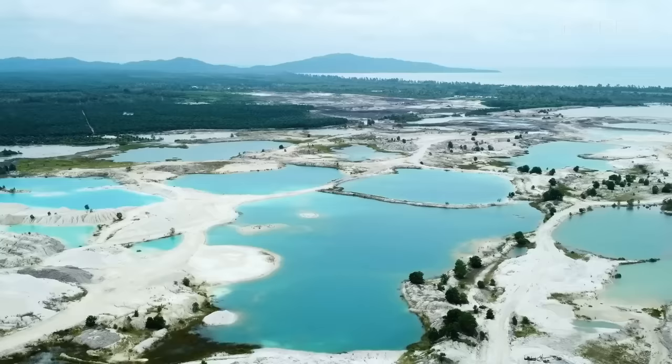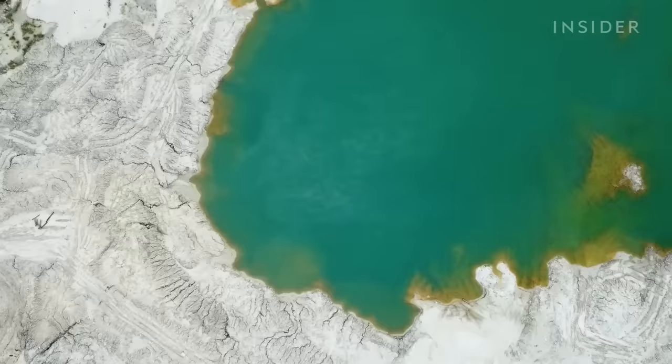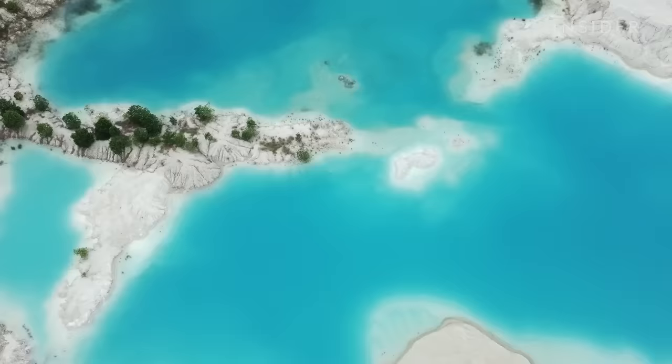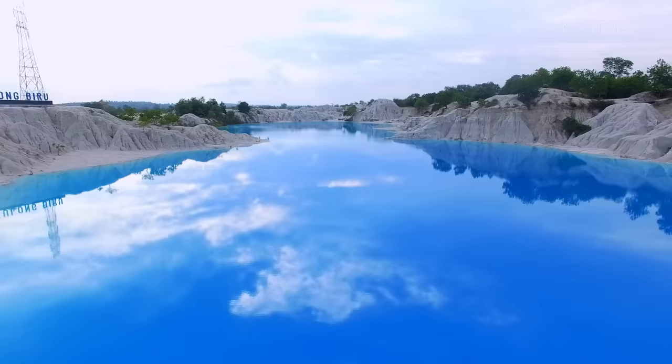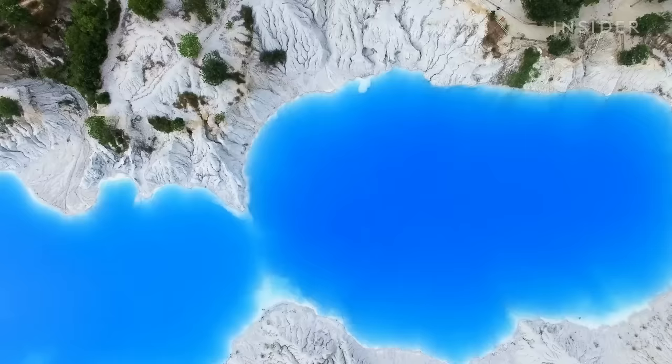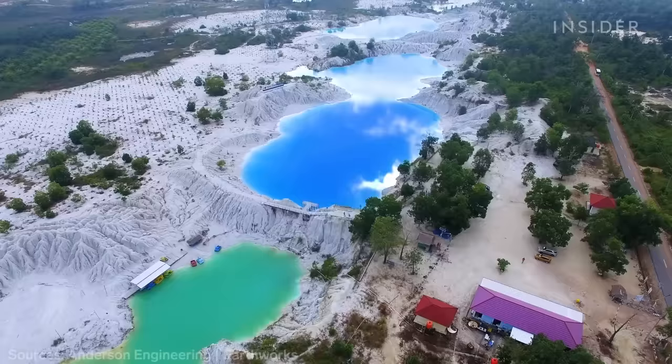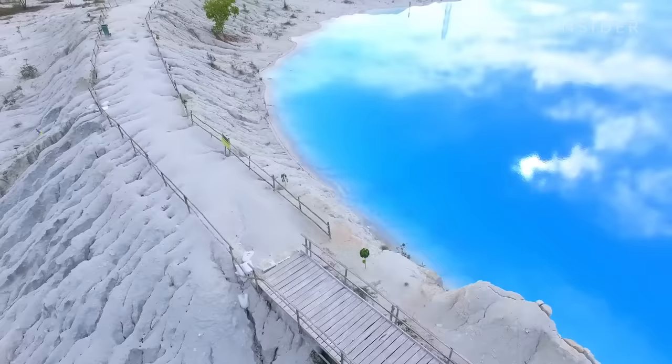Tin mining in Bangka began in the 17th century. Hundreds of years of digging has created moon-like craters on this once tropical landscape. Exposed rocks contain sulfides that react with air and water and leak acids into Bangka's waterways. Massive toxic lakes like these are everywhere.